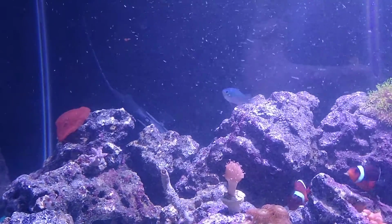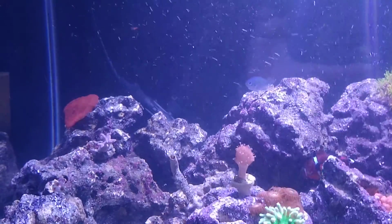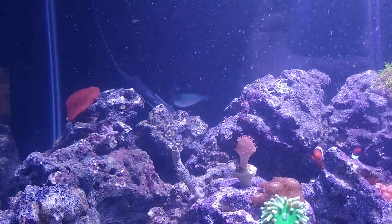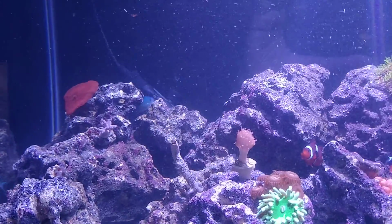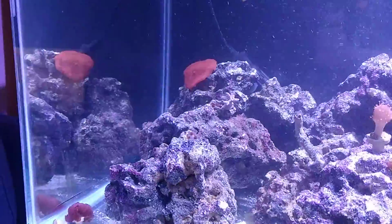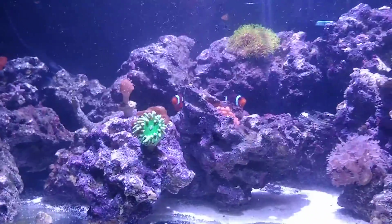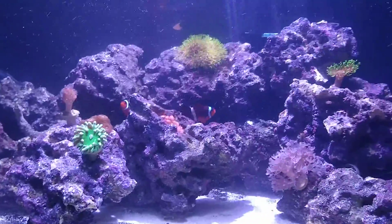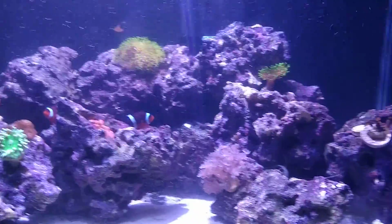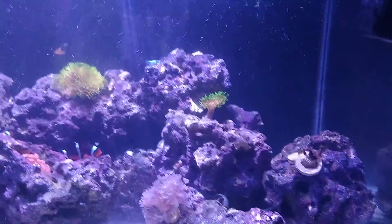If they see anything move, they know me because I feed them. As soon as they see me, everyone always swims up to the front of the tank because they want to be fed. But they see the camera and they don't exactly like that. That's why they're playing shy right now. But as you can see, everything's doing well. Everything's happy, healthy, doing very well.